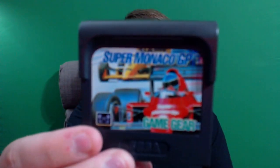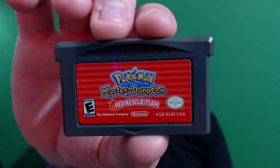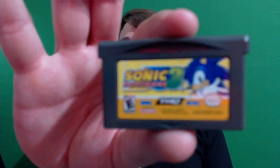As a reminder, in our retro game treasure box this month, we got Super Monaco GP, which we could not get to work, unfortunately. But it's there, and I'll have to try it again later. And then we got Pokemon Mystery Dungeon Red Rescue Team on the Game Boy Advance. And that was pretty cool, a little action RPG. I'd never tried one before. Sonic Advance 3.